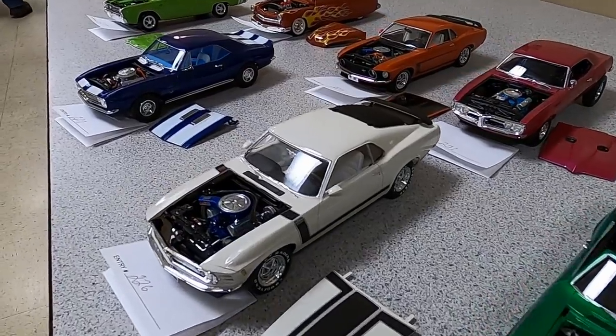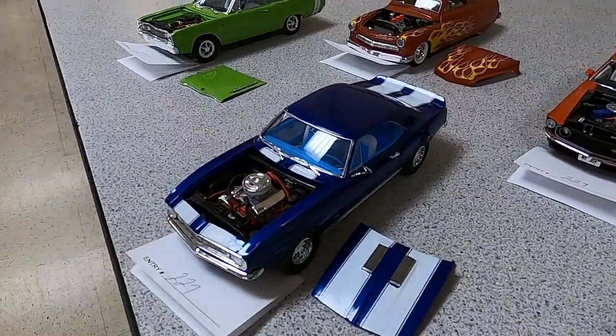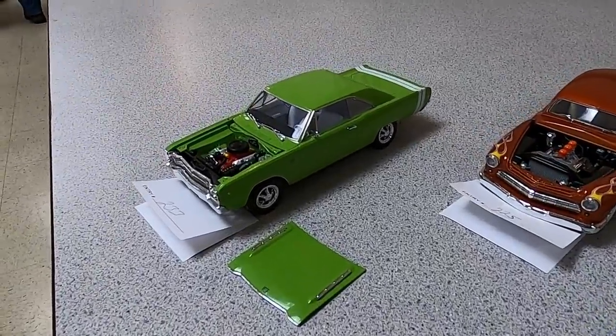Is that one of Chopper's cars here? I don't think it was. I don't know. I was wondering that earlier.